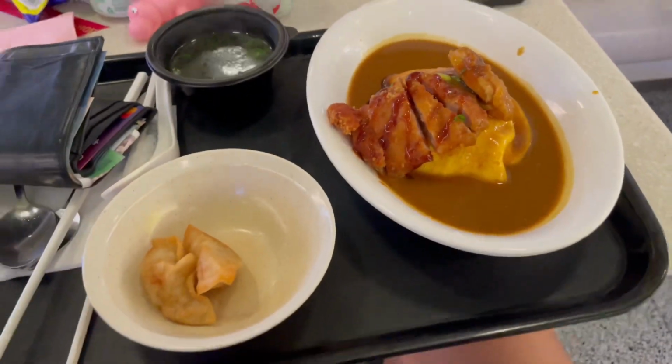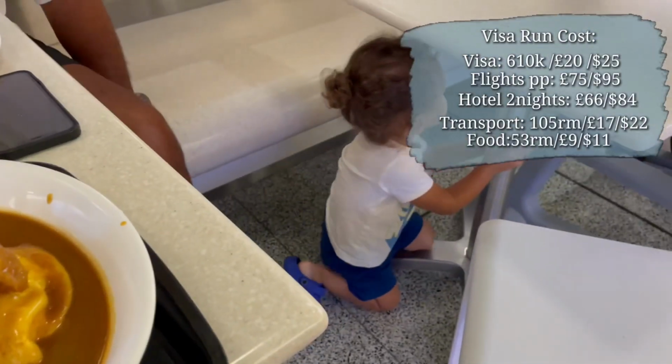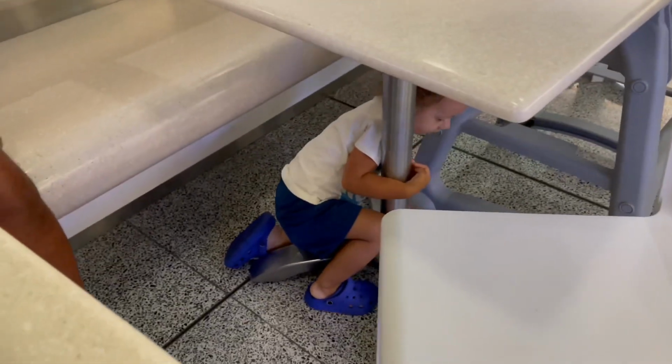So this is my food. I got katsu curry, and this was Aaron's food. It's been demolished. It's so good. He said it's been demolished because it was so good. And Kylo's just having a whale of a time. We're trying to do no screen time during food. As you can see, his adventurous side is really coming out.